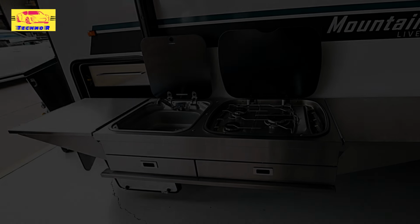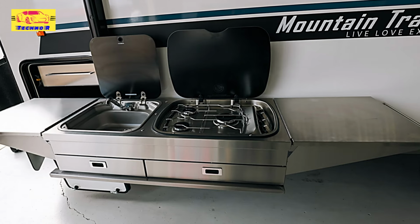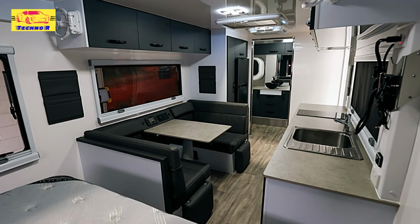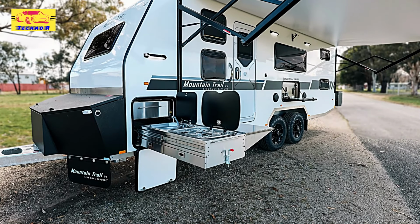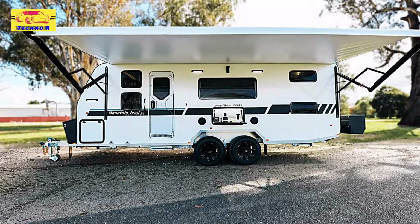Built to withstand Australia's varied climate and terrain, the rugged exterior features reinforced suspension and all-terrain tires, ensuring the camper can handle rough roads and challenging landscapes with ease. Whether embarking on a coastal getaway or an outback expedition, this camper is ready for any adventure. Its ability to explore less-traveled areas opens up a world of unforgettable experiences for families.